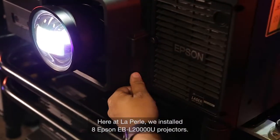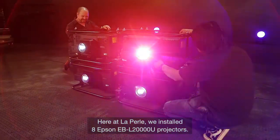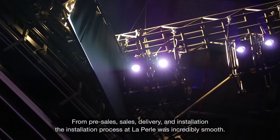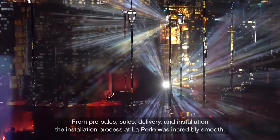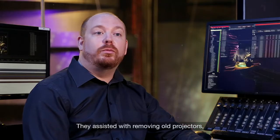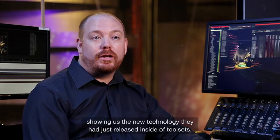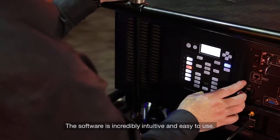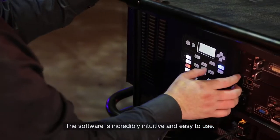Here at Le Perle, we installed 8 Epson EB-L20000U projectors. From pre-sales, sales, delivery and installation, the installation process at Le Perle was incredibly smooth. We had Epson come and join us on site. They assisted with removing old projectors, showing us the new technology that they just released inside of tool sets. The software is incredibly intuitive and easy to use.